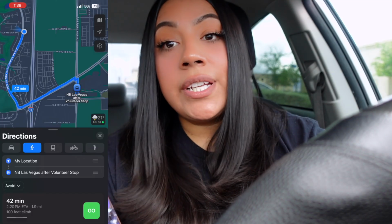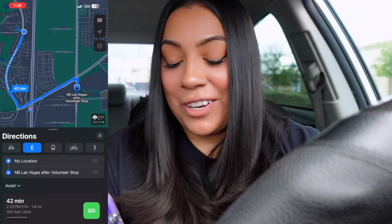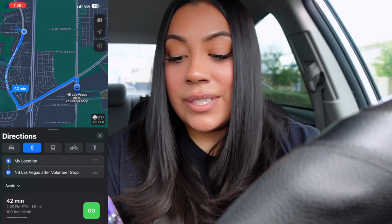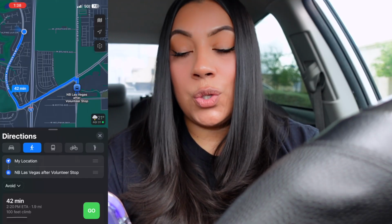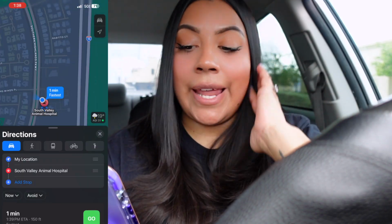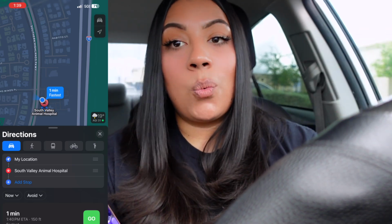All right guys, so unfortunately there is no bus stop close by. You would have to walk a good minute, so the closest one would be a 42-minute walk. So no, that's definitely not a thing. That's insane. That's crazy. So yeah, it looks like it's going to be estimated at a 42-minute walk to the nearest bus stop, unfortunately. You guys, you also do have an animal hospital right next door to these apartments, and it's going to be like a 1-minute drive.